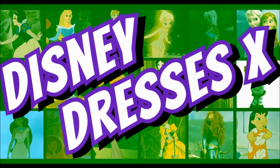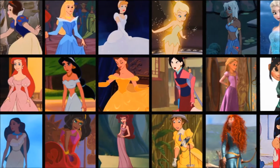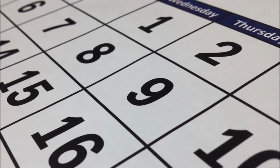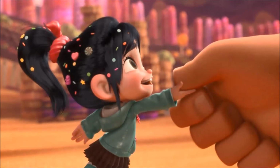It's Disney Dresses Part 10, guys, and we're going to conclude the series. So we're going to discuss any characters we've left out, at least the ones still worth talking about anyway. Now, we won't rule out new Disney Dresses episodes in the future. But since it's going to take years and years for enough new Disney movies to come out, don't hold your breath. First on the docket, Vanellope von Schweetz of Wreck-It Ralph.